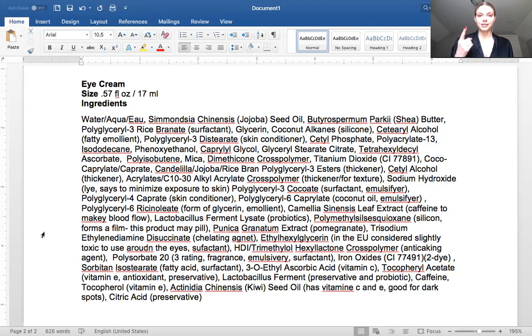Formulas to me are either amazing, good, mediocre, or bad. This formula right here is mediocre because it's too bulky. There's too many filler ingredients that are clouding over the ingredients that could be potentially good. There are too many ingredients in here that are a little bit higher risk that are not even necessary to be used in here. And some ingredients in here that may prohibit the efficacy of this formula actually even being penetrated into the skin.